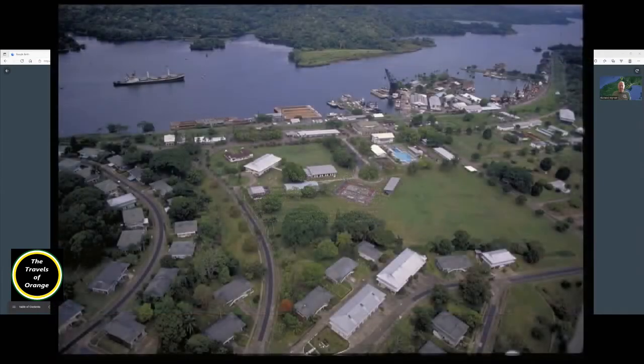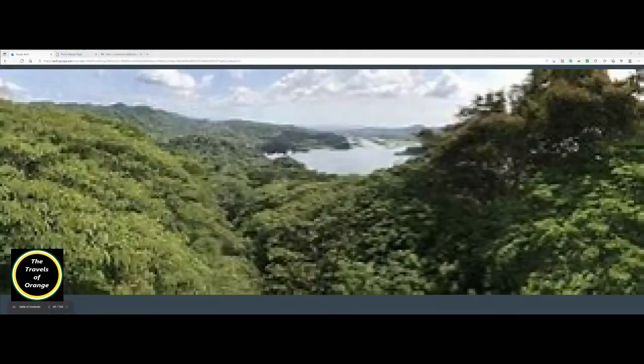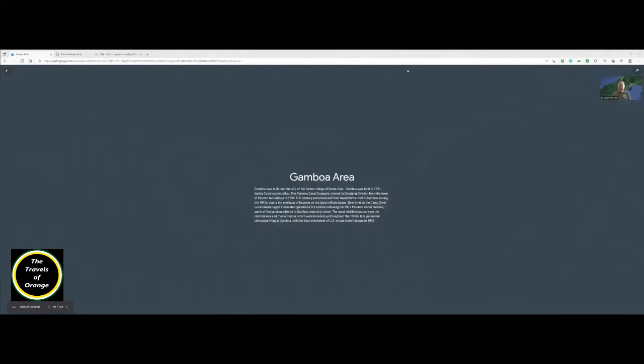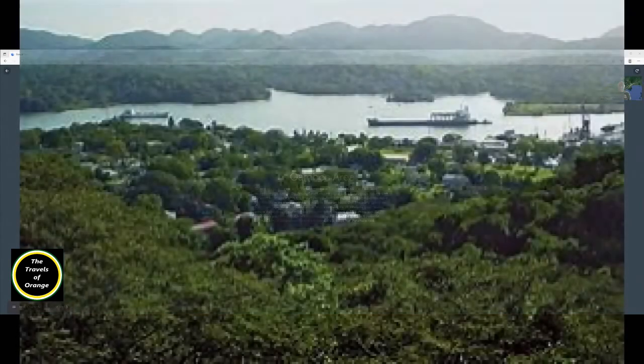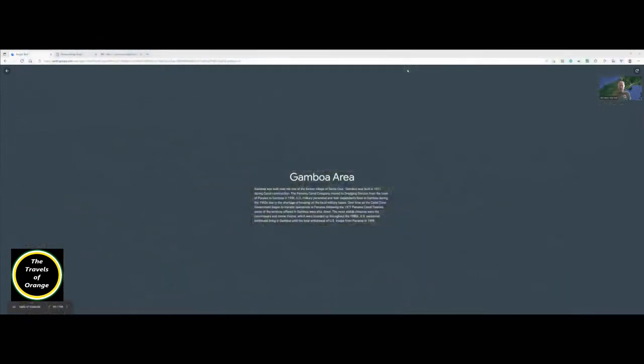The town was built near the site of the former village of Santa Cruz in 1911, and that was during the canal construction. During construction, there were a number of camps and locations that sprung up in that vicinity, both on the east side of the canal they were building, such as Gamboa, and on the west side, there were a number of places that also were built.